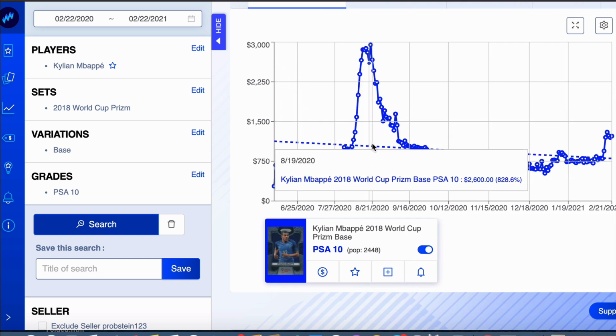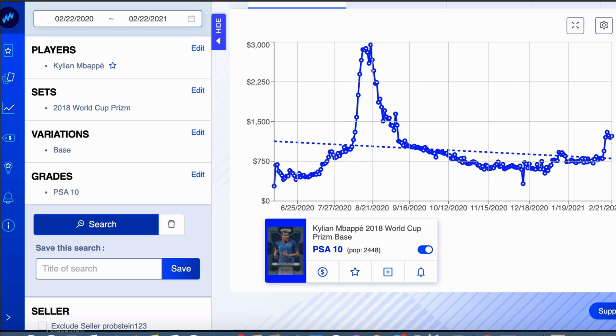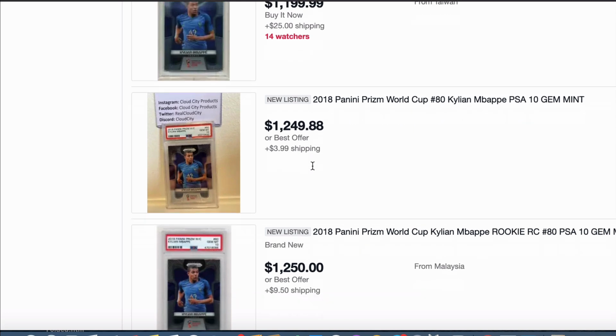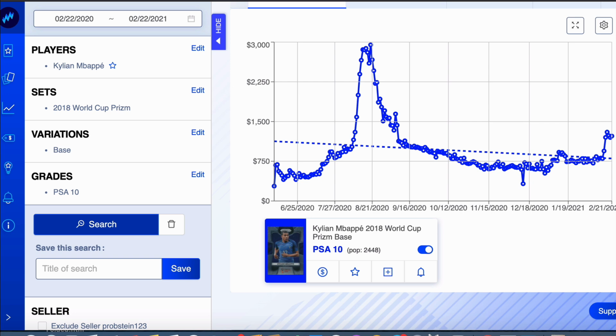Absolute peak, top sale was $2,947. And you can get this card right now for what was it? $12.50 or best offer. Like I said, I'm definitely buying that one. That's actually a really easy decision for me.